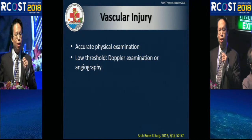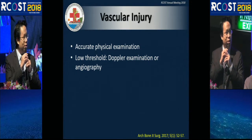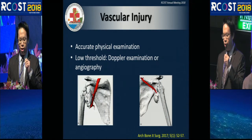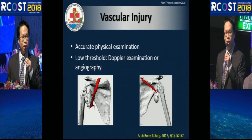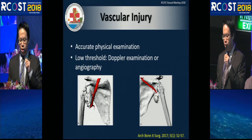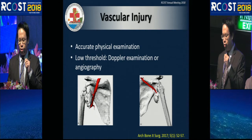But before the treatment, I want to remind you about the vascular injury associated with fracture of the proximal humerus. From the literature review, you need an accurate physical examination, especially of the radial pulse or the ulnar pulse. You need to palpate it before. If you are doubtful, you need to send the patient for angiography.